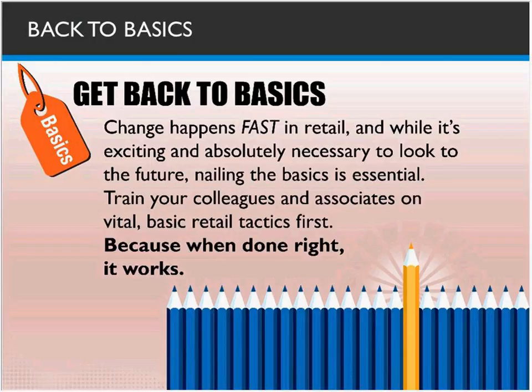Back to the basics. Obviously, things in retail continue to change at a very fast pace. The customer experience really requires a focus back on the basics. Some of the things that we've seen some of our partners focus on in the past 6 to 12 months include store associates really understanding and being able to effectively manage the critical customer interaction scenarios.